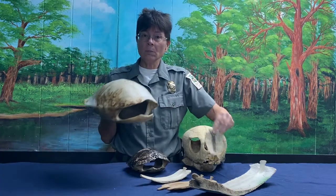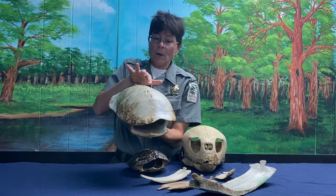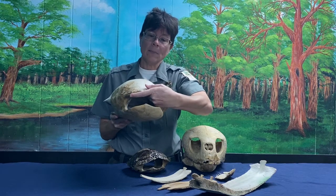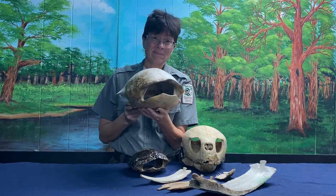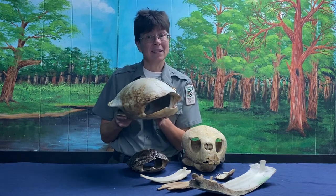So we're going to review one more time. We have the rib bones making up the top part of the shell, the carapace, and underneath you're going to have the backbone. And so if you're walking along outside and you see a shell like this, what does that mean? Yeah, that means this turtle has died and left behind its skeleton.